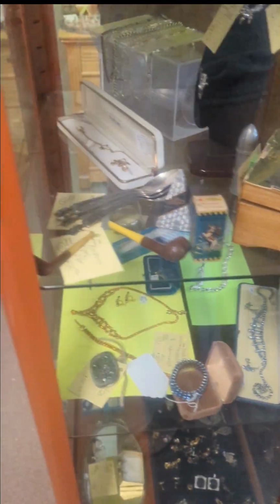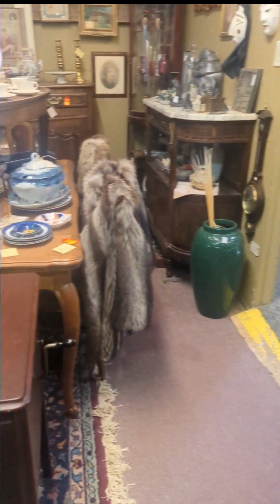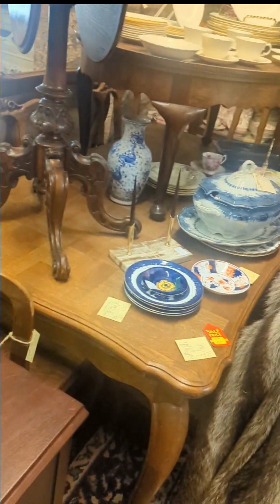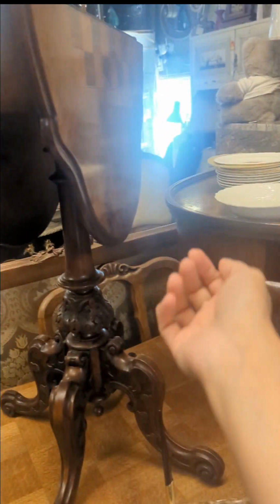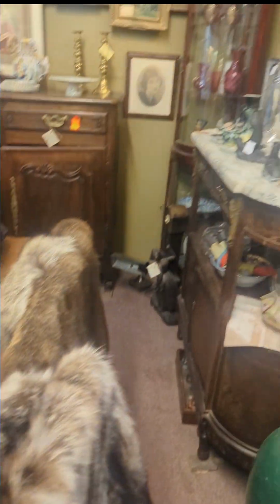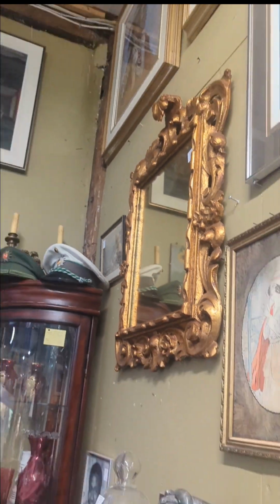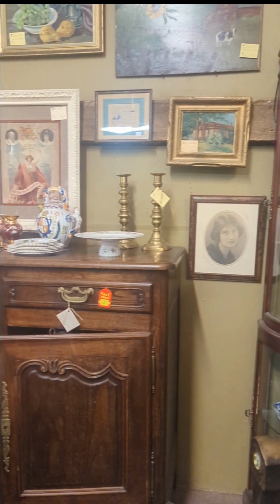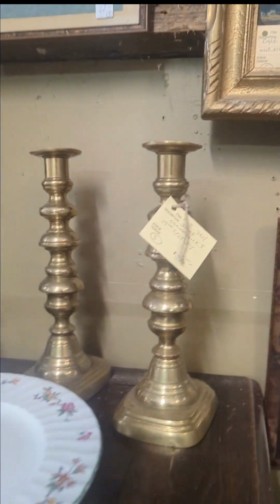They have a kitty cat here who's been meowing this whole time. Also looking for some beautiful jewelry. Oh my god, this looks real. Ooh, this is so intricate. Definitely antique. Holy moly macaroni, look at this. $55 for the brass. Oh, wow.